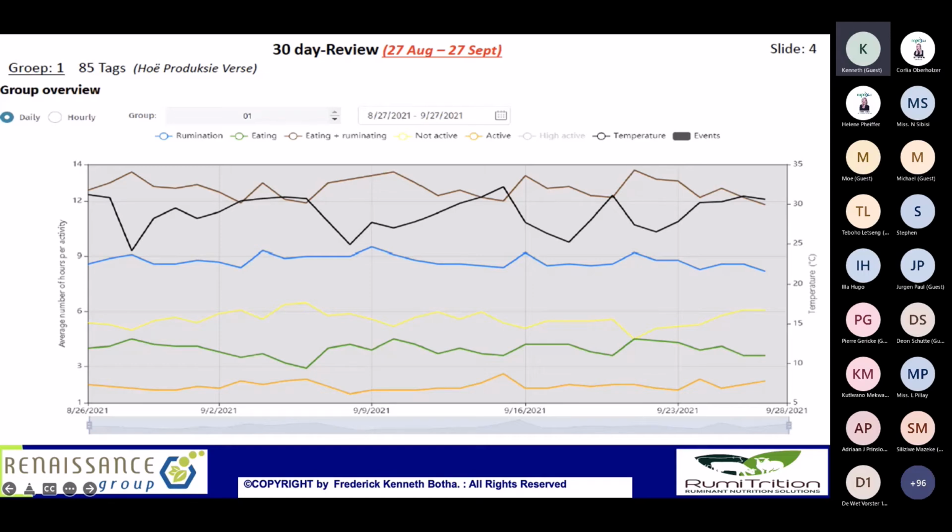So if we get this fluctuation from day to day, we know that the cows will not perform as what they can perform if we have a more consistent intake. So then we will drill into the detail and try and optimize the system or the feeding patterns or whatever on that specific farm to really get more consistency in those cows. It's not normal for cows to vary this much from day to day. So this is just a way that we follow them.